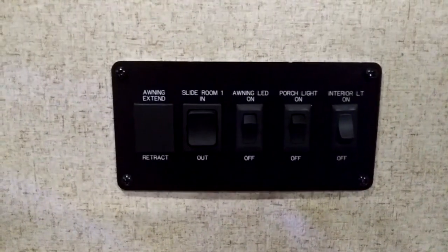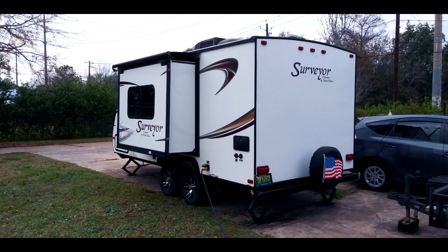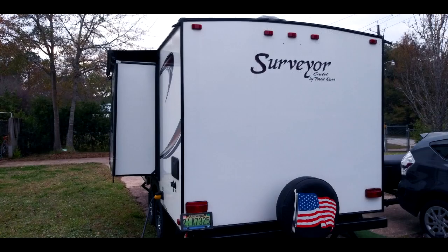Okay, following this, I'm just going to show you a bunch of still shots or photos that pretty much show everything we've already looked at, but we'll just do it in picture form. I will also post some more information on the camper as far as the magic numbers, the weights, the capacities, that sort of thing.